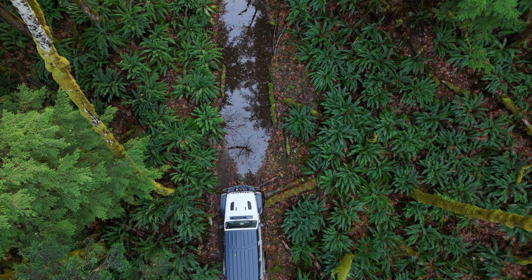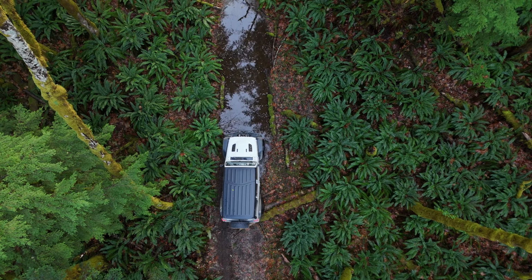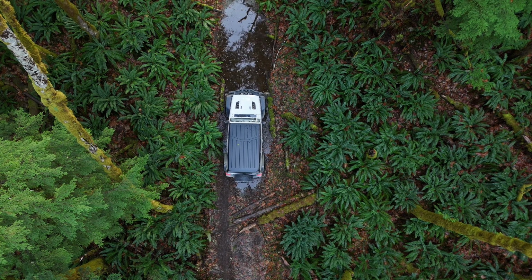Admitting defeat with completing this trail, we turn around with our sights set on getting to the top of the mountain behind us before dusk, in hopes of watching the sunset over the lake.